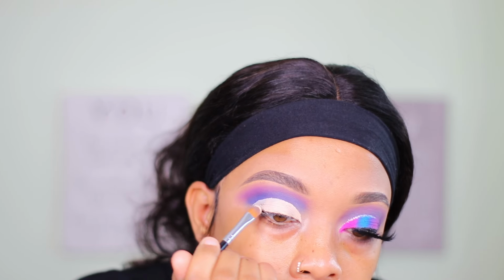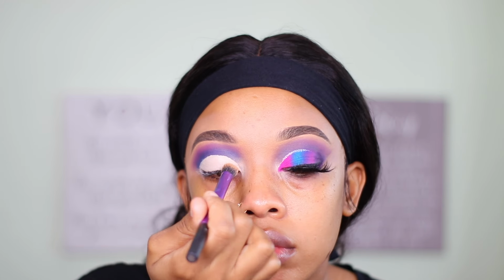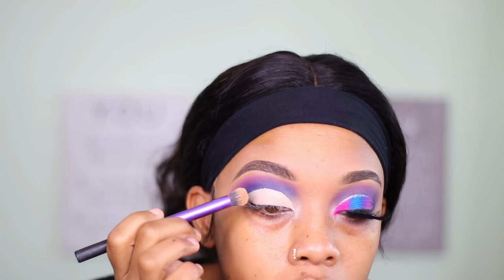Then I'm just using this Real Techniques domed eyeshadow brush to blend out the concealer. That's the same brush I use under my brow bone to blend out my concealer. And I'm just adding that purple shade at the end to connect the lid into that crease. I'm packing that purple shade, and as you can see from the other eye, we used quite a bit of color.